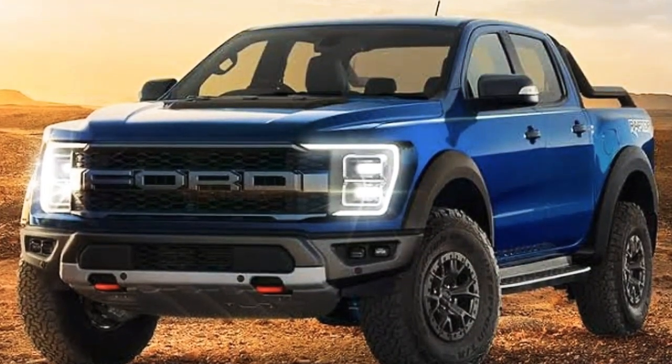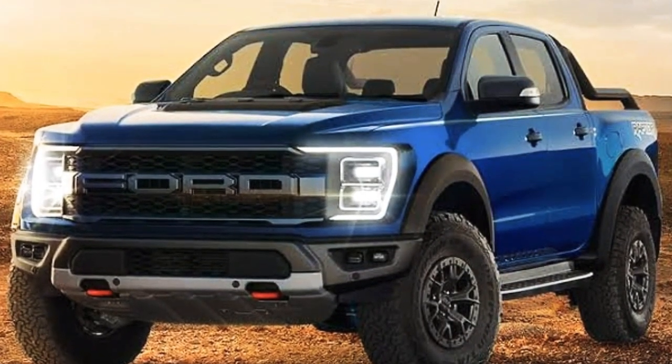Hello friends, Ford has revealed the all-new Ford Ranger Raptor in Europe.